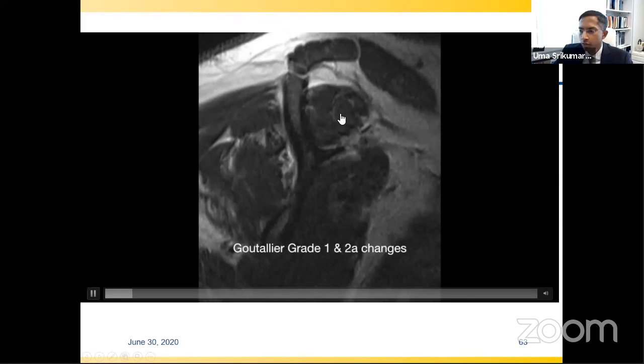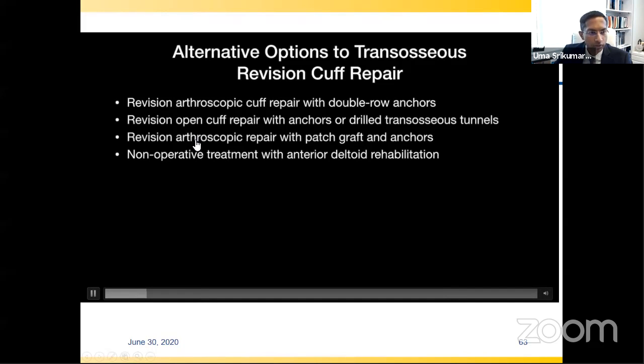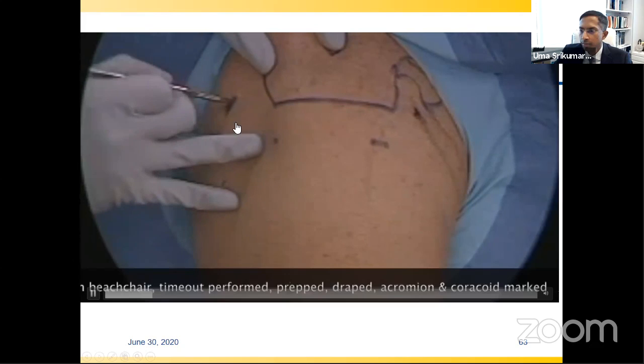In this case, muscle quality is good, maybe some grade 1 changes, 2A changes, but high quality, all the rotator cuff tendon. So the advantages we feel are tunneling now allows flexibility placed around prior anchors that are taking up the footprint. We place them adjacent, medial, or lateral with a tunnel path, avoiding those prior anchors. There are some disadvantages with an early and difficult learning curve, but it's very useful for this revision setting. So this is a beach chair positioning, 4 standard portals. This is the posterior lateral portal.